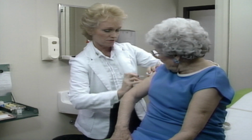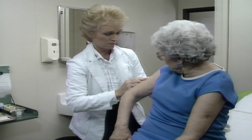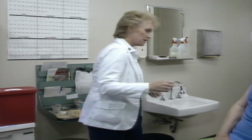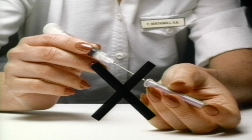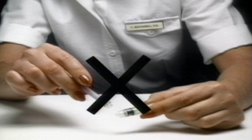First of all, take extreme care not to accidentally stick yourself while using a needle and syringe. After you are finished using it, carefully place the used needle or syringe intact in a puncture-resistant disposal container. Do not recap, break, remove, or manipulate in any way the needle and syringe before you dispose of it.